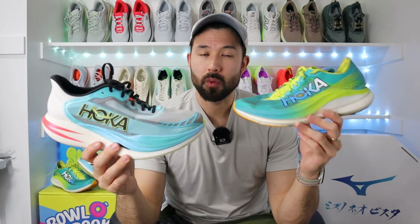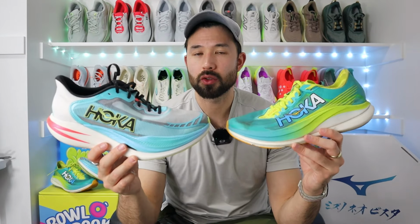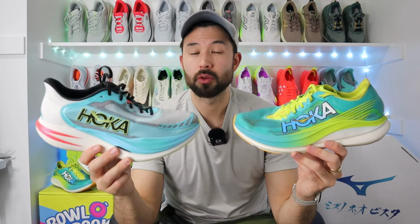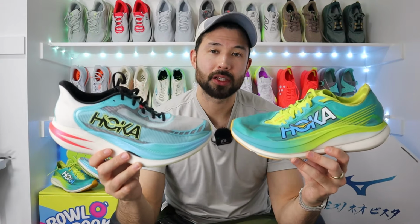Now with that out of the way, let's talk about some disclaimers and disclosures. For the Rocket X2, I did purchase this shoe with my own money from my local running store, but I did get a discount as I have created content for them in the past. For the Cielo X1 2.0, I received this shoe free of charge from Hoka, though I was not paid. I was not given talking points. I was not asked to make any specific content. All thoughts are entirely my own.